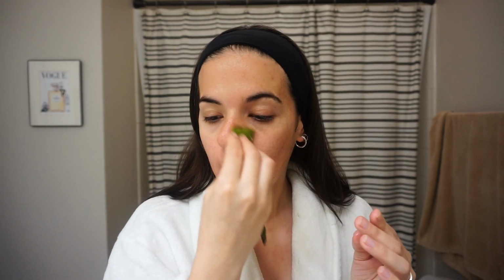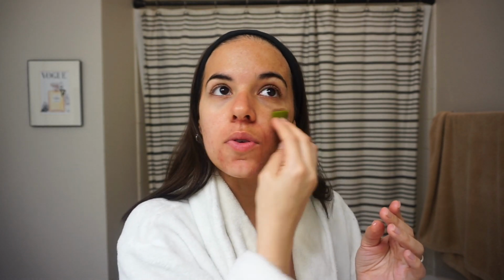Oh my god, this feels so good. But I'm trying to just get rid of my acne scars again. And so I open it up just a little bit more to get more of that gooey stuff. Oh yeah.